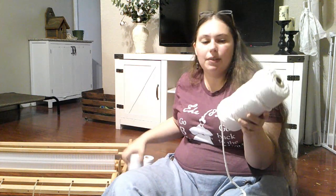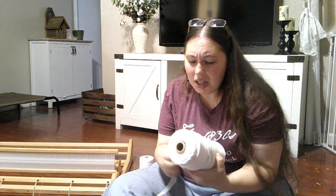I bought this, actually I think it's for macrame. It was sold for that, and I was like, oh, it's 100% cotton, it's the right color, and it looks like the original. We're going to go with it. That was pretty easy to find. Some of this stuff you'd have to go to specialty shops for, but this was really easy to find. I just don't feel like sending it back.